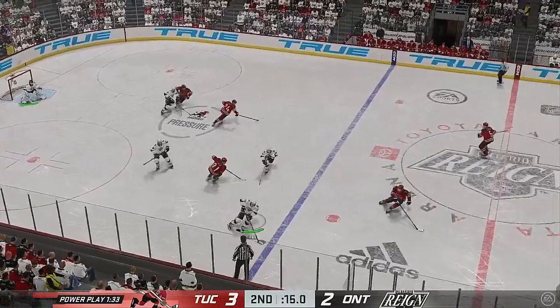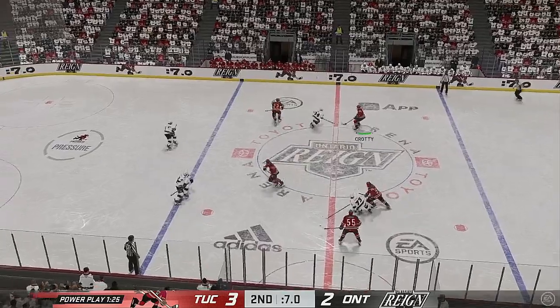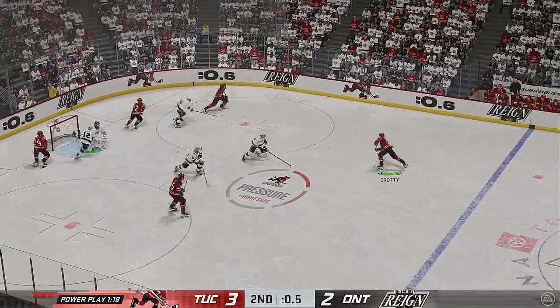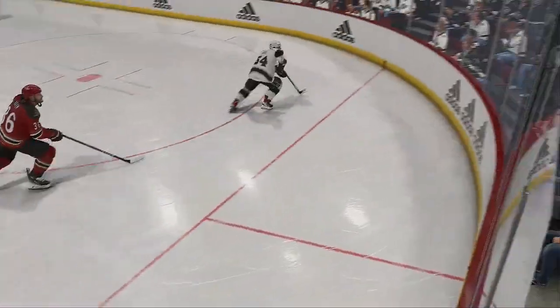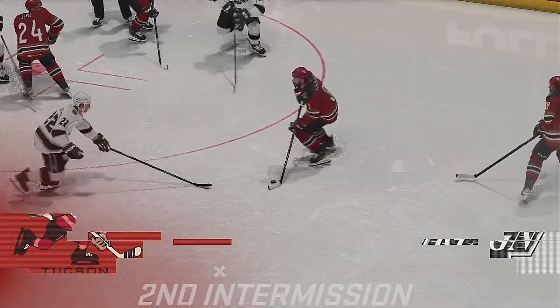Jones crossed the line and gained the zone. The Roadrunners gain control of the puck against the wall. Sends a pass over. Big save! Just Eddie Haves. 40 minutes of play in the books. Both teams will get one last chance to catch their breaths, and then it's on to period number three next.